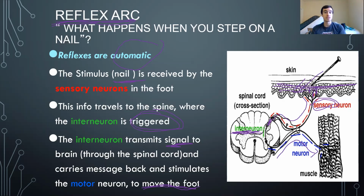So the sensory neuron, the interneuron, and the motor neuron are all working together in order to get this response happening.